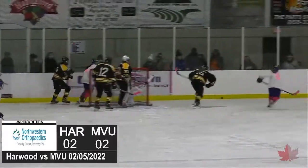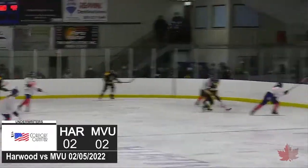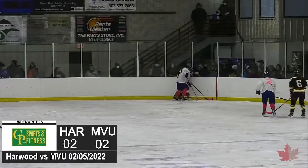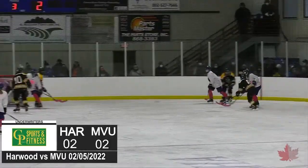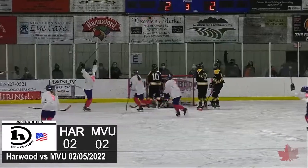Harrington has it on her stick. She's looking to clear the zone. She'll throw it around. It's gathered there by Wheeler. She'll throw it up. Not out of the zone. Kept in by MVU. McClellan down there battling with Wheeler. Battle along the sideboards. It's taken away by Araldi. Takes a shot. That one not through.